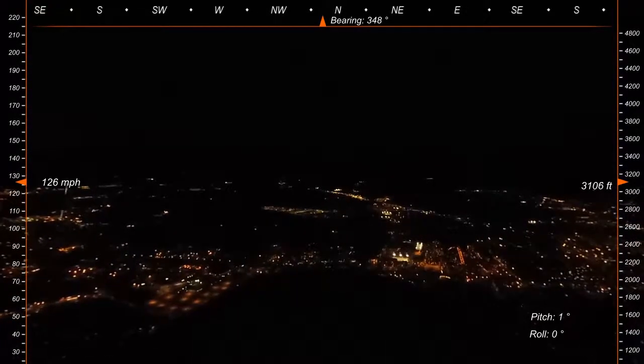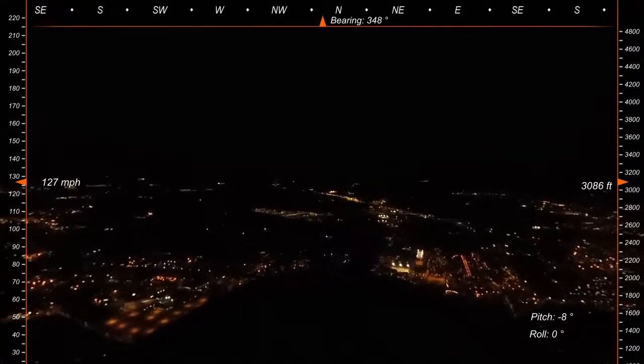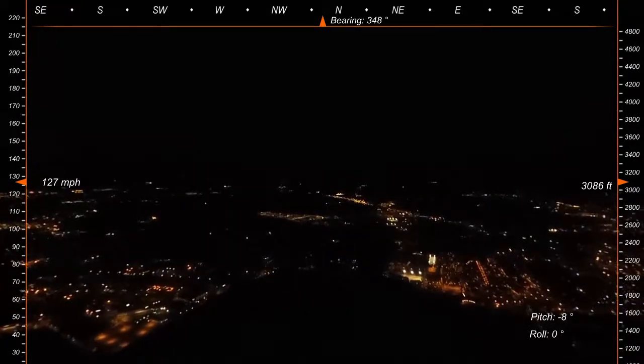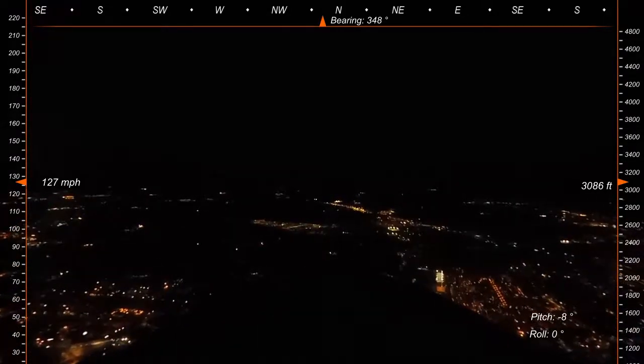Cessna 457, proceed direct left base entry for runway 23 right. Contact tower 119.1. Roger, left base, contact tower 119.1 for 457.